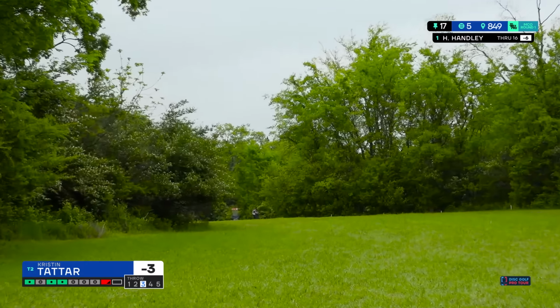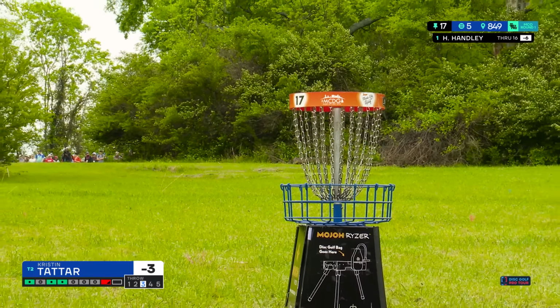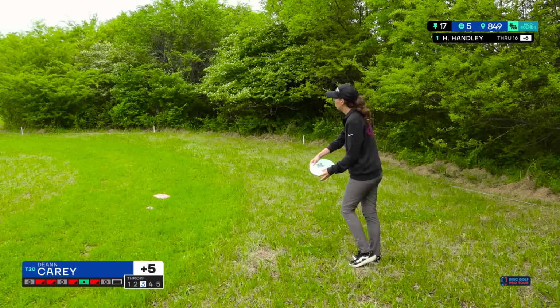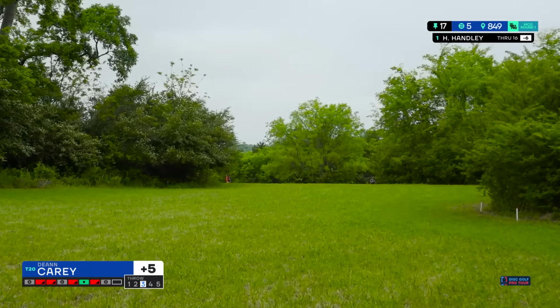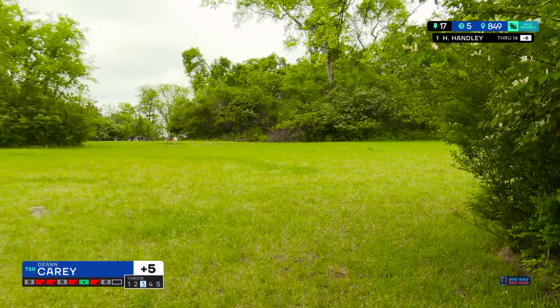Not able to be as aggressive as Cadence. Can probably get to circle two, though, pretty easily. Or maybe a little short of circle two. All right, let's see what Deann has to work with here. It's actually not as bad as I thought. Me too. I thought she was a lot more pinched. She has some room to work. Sweet. Nice.